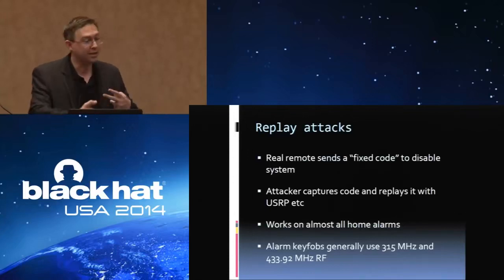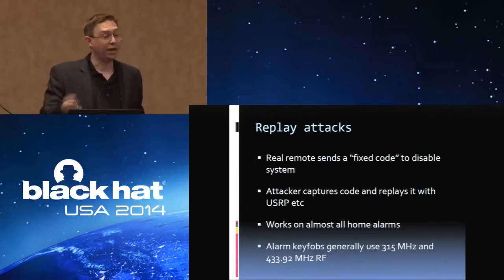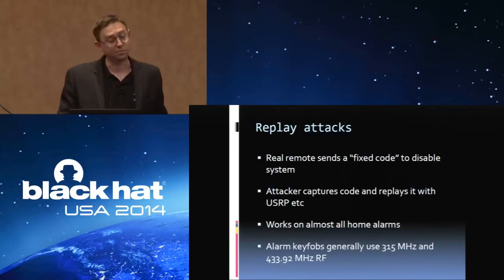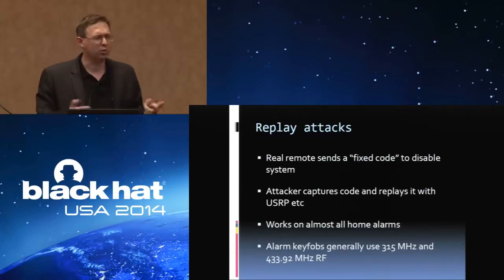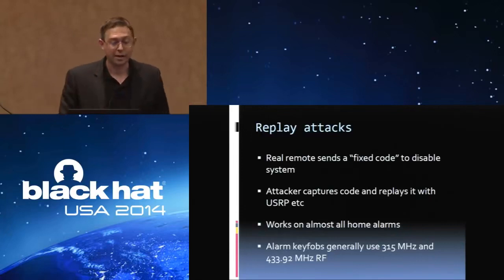So in an attack scenario, the homeowner, when he's coming in one night, disables the alarm system, and an attacker, maybe next door with an antenna and a software-defined radio, is listening and recording that transmission. Then later, when the homeowner has left for the evening and enabled the alarm system, the attacker replays that captured code and disables the system. And this works on almost all home alarms, pretty much everything that I tested. I doubt it will work on commercial systems because there are other techniques that can be used to prevent these types of fixed code replay attacks.